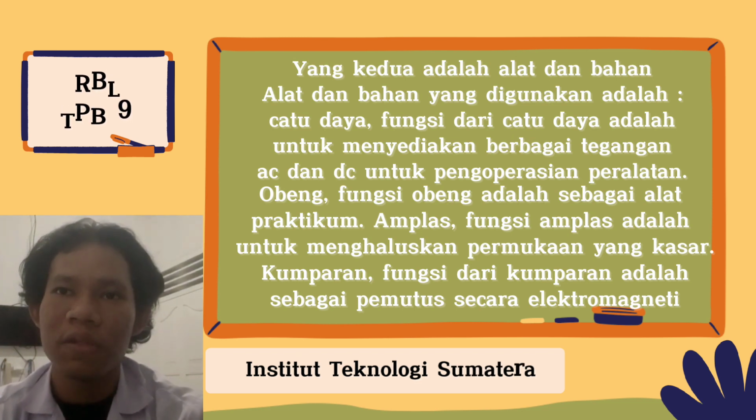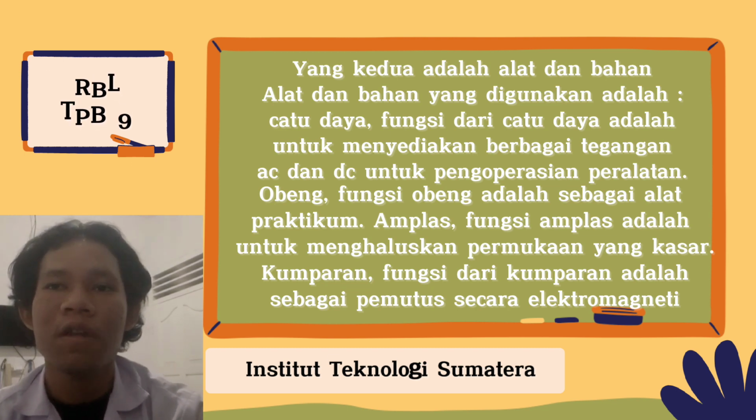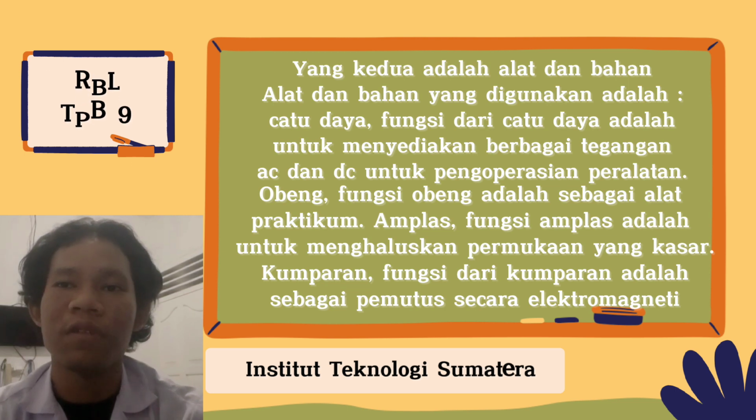Secondly, tools and materials. The tools and materials used are: power supply. The function of the power supply is to provide various AC and DC for transport equipment operation. Pliers. The function of the pliers is as a practical tool. Screwdriver. The function of the screwdriver is as a practical tool. Sandpaper. The function of the sandpaper is to smooth the raw surface.